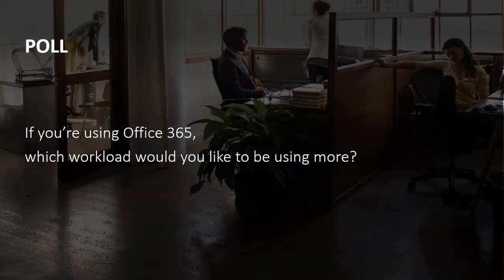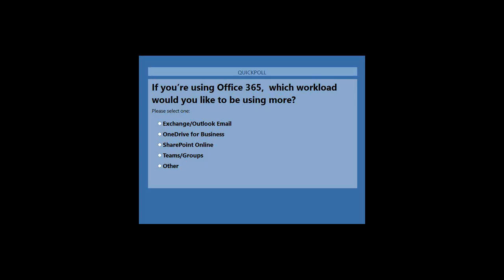Okay, so it's time for another poll, and I would like to just get this feedback from you all, and this is mainly targeted at the group of people, 38% of you who said, we're using it, but we're not using it to its fullest capacity. So I'm curious, if you are using Office 365, which workload would you like to be using more of? And for those of you who are not using it, perhaps use this question in the context of, which workload is drawing you to Office 365? So we'll give it a minute to capture some responses there.